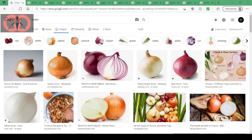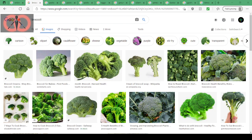Alright, so the next food, list number 2, is broccoli. For broccoli, you can do a lot of the stuff with broccoli that you can do with onions. So I'm not going to go over the intricacies of why broccoli is better or worse than an onion. We already talked about the cuts, modes, and colors.